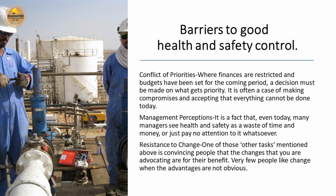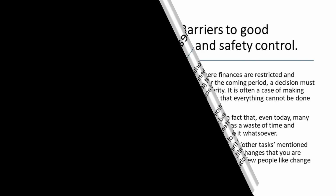Management perceptions. It is a fact that, even today, many managers see health and safety as a waste of time and money, or just pay no attention to it whatsoever. Resistance to change. One of those other tasks mentioned above is convincing people that the changes that you are advocating are for their benefit. Very few people like change when the advantages are not obvious.